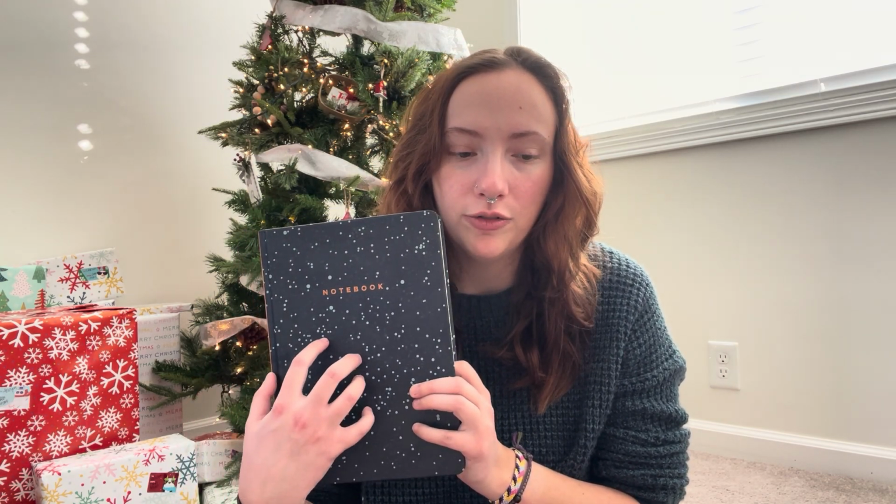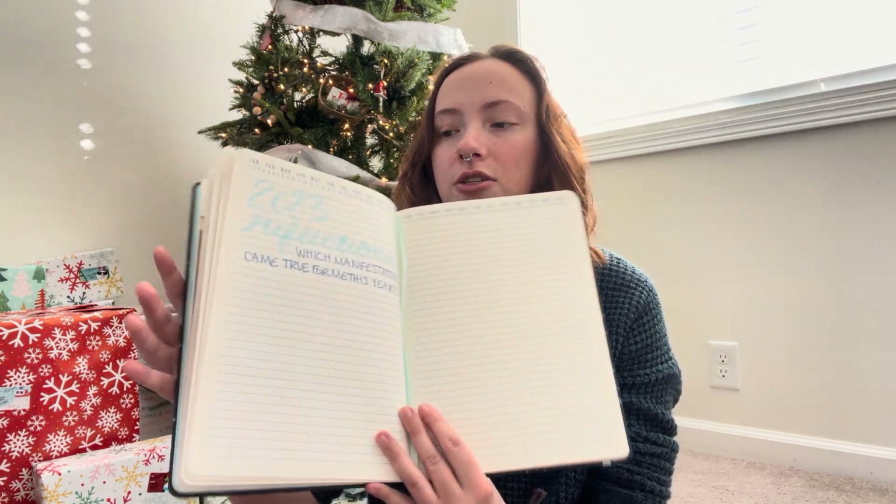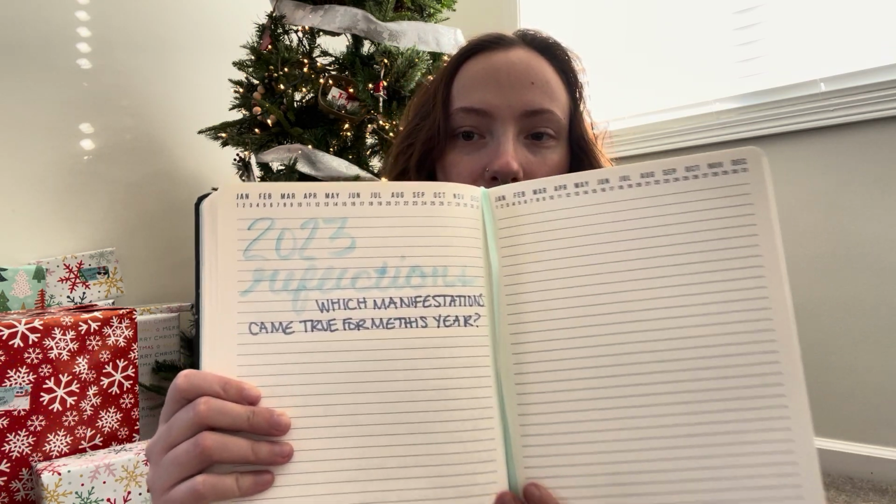I actually have plans of using this notebook to do my reflections for Heather Mattern's, shoot, what's the title of the book called? It's got a green cover, and Manifesting Magic, I think that's what it's called. It helps you dive into your word of the year and your reflections from the previous year. So I did start my next page. It's just 2023 reflections, and at the beginning of the year, I had made a manifestations page, and I want to reflect on which ones came true this year and which ones I'm still waiting on to come true, and then reflect on 2023 and then set my intentions for 2024.